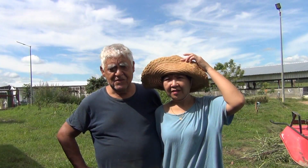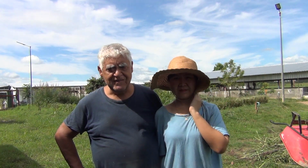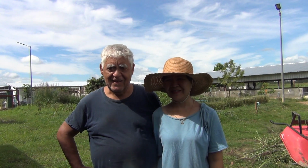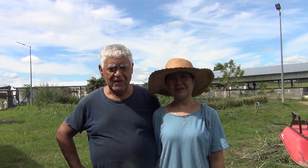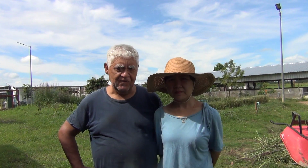Guys, so here we are, a very hot day, lots of sun, and we're out here trimming all that grass that goes around the pond. That stuff grows super quick.